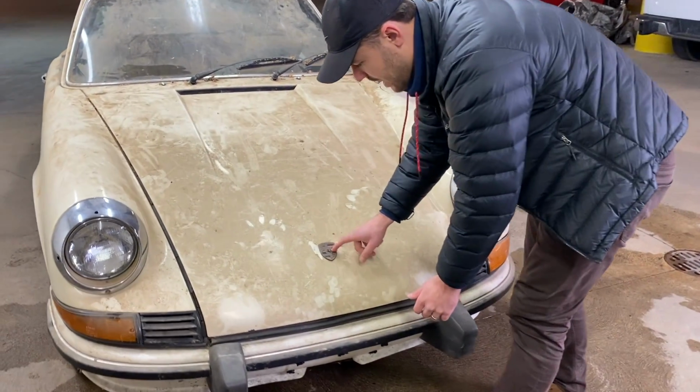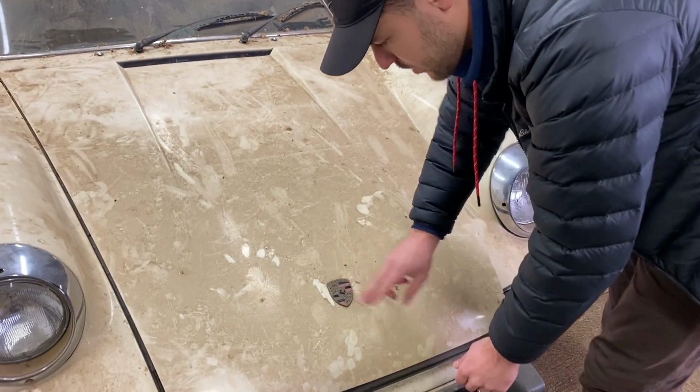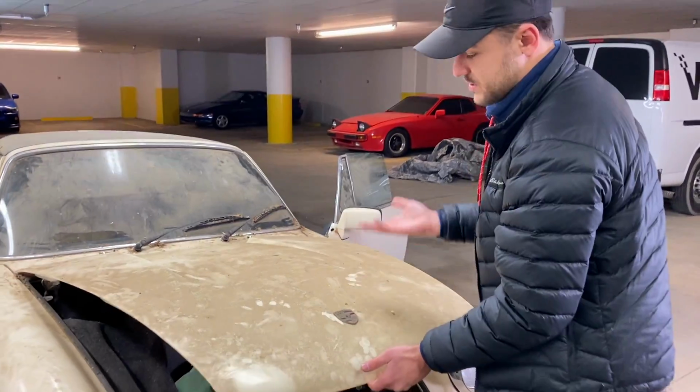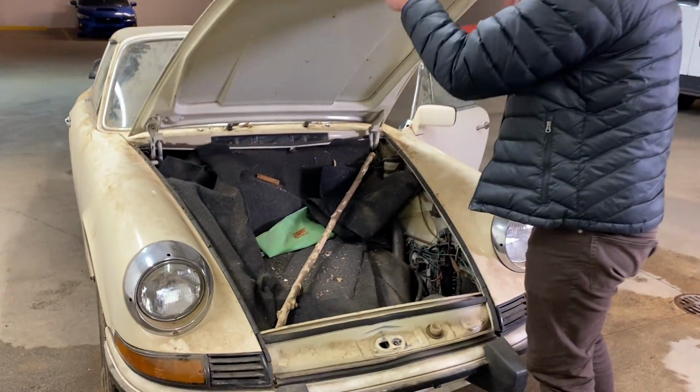I didn't even know it had an emblem until I saw a video of him wiping it off. So that was pretty funny. I was like, oh, someone stole the emblem, but it was actually just super dirty, which is crazy.